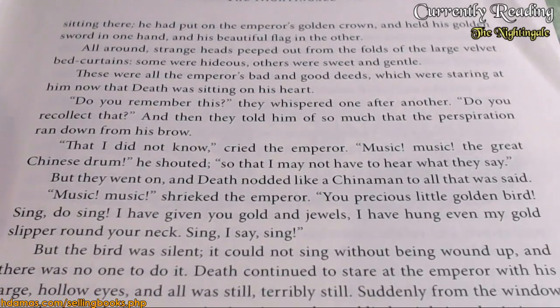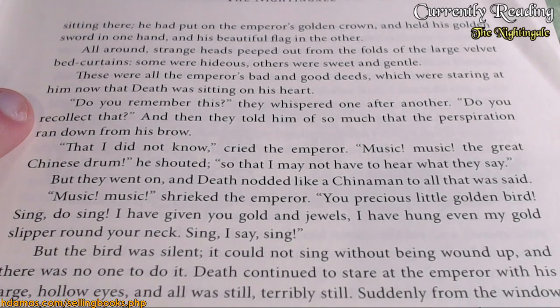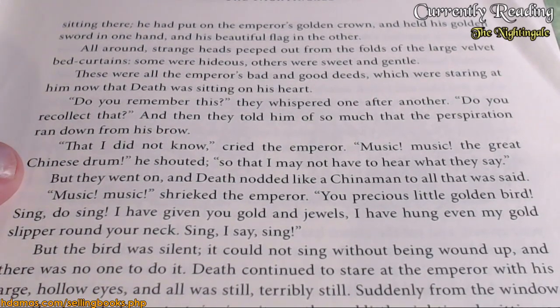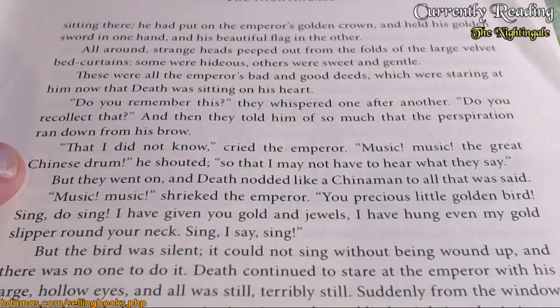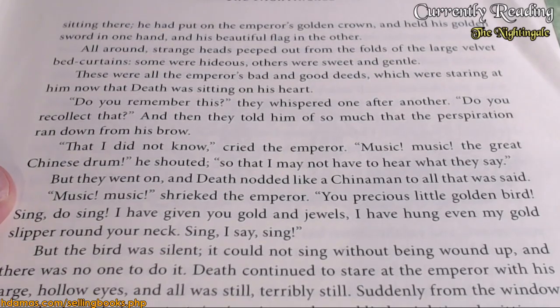"Do you remember this?" they whispered, one after another. "Do you recollect that?" And then they told him of so much that the perspiration ran down from his brow. "That I did not know!" cried the emperor. "Music! Music! The great Chinese drum!" he shouted, "so that I may not have to hear what they say." But they went on, and Death nodded like a Chinaman to all that was said.